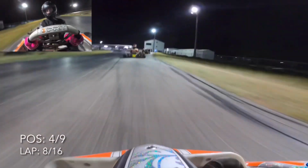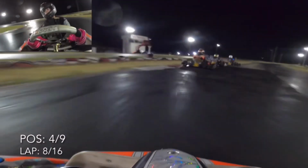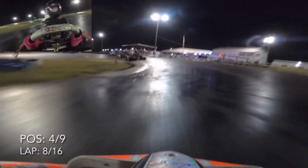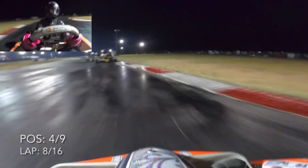And at this point, I was panicking like heck, because as soon as Ross gets in that draft with the top 2, it's going to be game over for me, because they're going to pull away because I have no one else to draft with. So coming out of turn 3 and then going through the chicane, you can see Ross is in the draft of the people in front of him now. You see how much they pull me down the straights here. And this was just a total kick in the nuts for me.